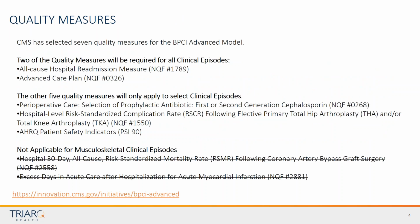So what are those quality measures? There are 7. It sounds scary. We're going to make it less scary. 2 of those quality measures are required for every clinical episode: the all-cause hospital readmission measure and the advanced care plan measure. Everybody who's participating in BPCI-Advanced has to report those 2 measures. Then there are 5 additional measures. Only 3 of those apply to the clinical episodes that our world is reporting. So of those 5, the 3 that we're going to worry about are the perioperative care measure. That's putting the patient on a first or second generation cephalosporin prior to surgery.